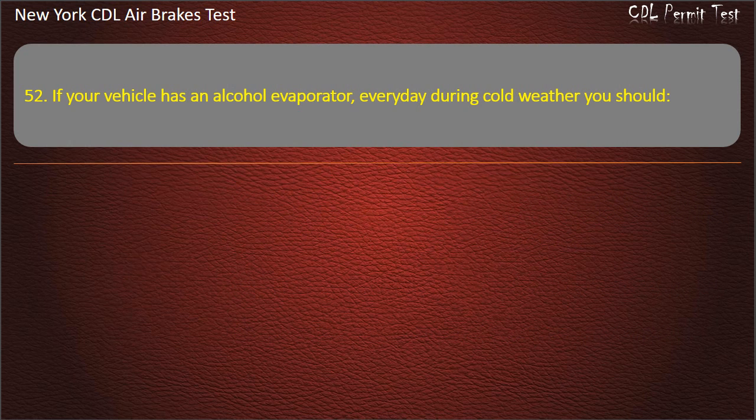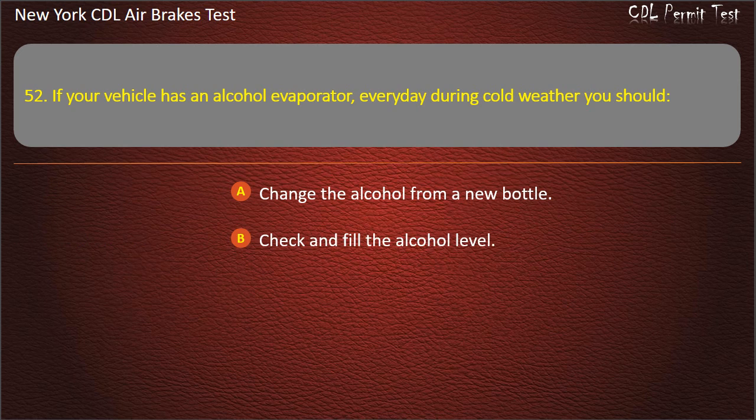Question 52. If your vehicle has an alcohol evaporator, every day during cold weather you should: change the alcohol from a new bottle, check and fill the alcohol level, or check the oil for alcohol content. Answer. Check and fill the alcohol level.